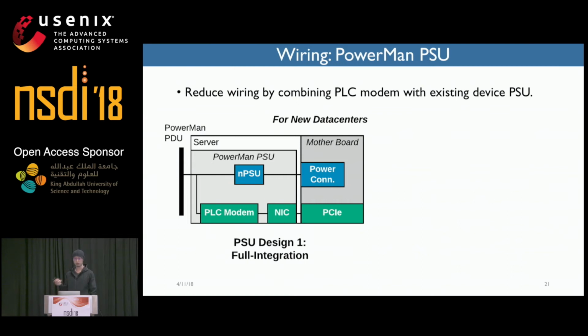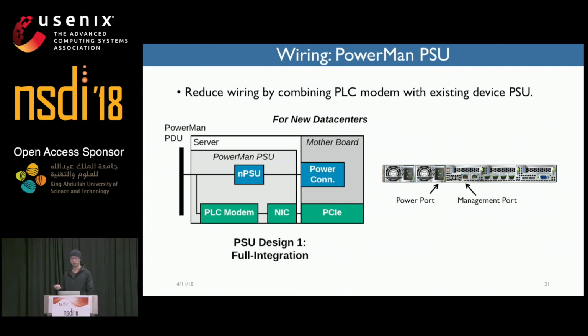We have 2 designs of PSU for different deployment scenarios. For new data centers, we redesign the PSU to give it PLC networking capabilities. We do so by integrating a PLC modem as well as a NIC, so that the new power supply unit will connect to both the power connectors on the motherboard as well as the PCIe port. But in most cases, we cannot replace all the PSUs in a data center. So we also introduce a bump-in-the-wire design, which will use the management port on the back panel of a rack server.